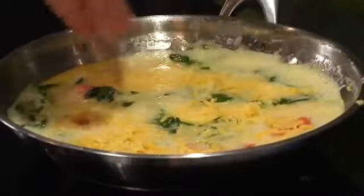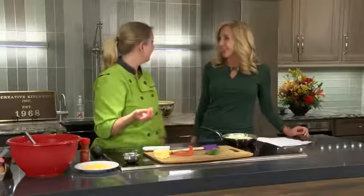So eat your spinach, eat your salmon. I don't know how much better it can get. Well, it looks fantastic. I love it.